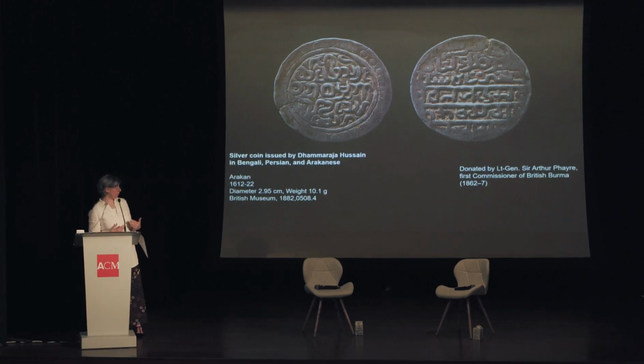What's also interesting about this coin is that it was issued by a king called Dharmaraja Hussain. And Dharmaraja, of course, means a righteous king, connected with Buddhism. Hussain, obviously, is a Muslim name. So we see already that Arakan is a space with a diverse population from early times. You know, unlike today's claims that the Muslims have moved in recently. Clearly, this sort of material shows us that that's not the case.